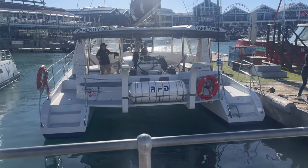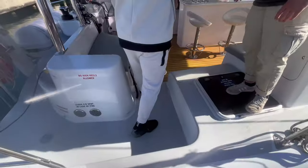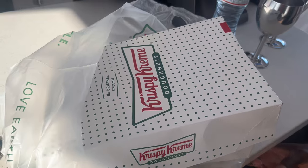So this is the boat we're entering today. We missed the first boat, so we got on the Serenity boat. Now this is our boat. My man got all of us on.